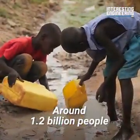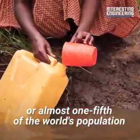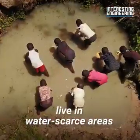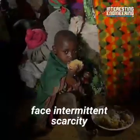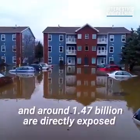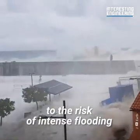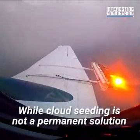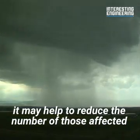Around 1.2 billion people, or almost 1/5 of the world's population, live in water-scarce areas. Another 500 million people face intermittent scarcity, and around 1.47 billion are directly exposed to the risk of intense flooding. While cloud seeding is not a permanent solution, it may help to reduce the number of those affected.